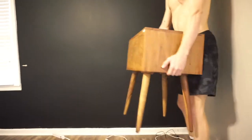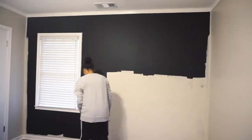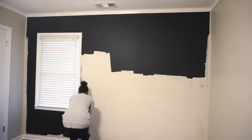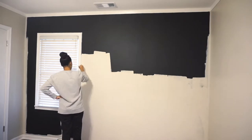Bailey's moving our nightstands because those are going to be painted, and I'm excited to get rid of this black wall. Actually, I'm kind of getting tired of looking at it, so let's do it. We're almost there. This is the first coat. We are going to let this dry and then do the second coat.